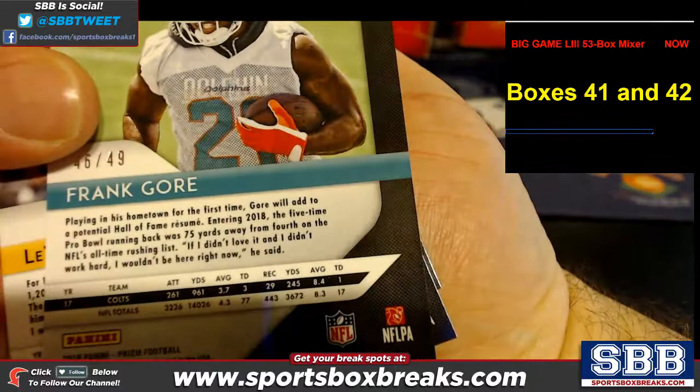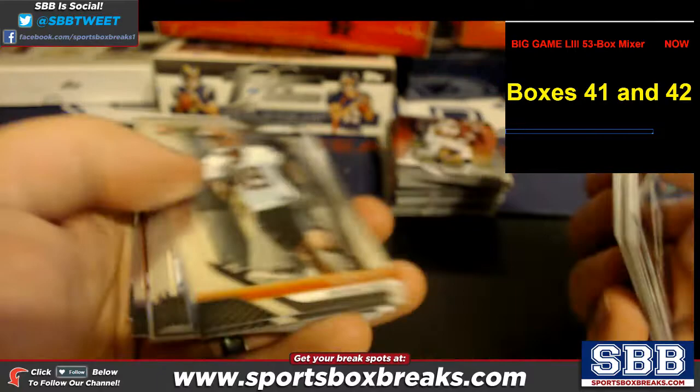49. Frank Gore, Miami, which was Ronald C. And Miami is just killing it.